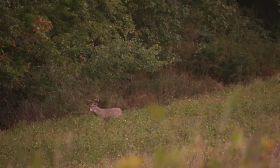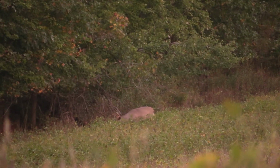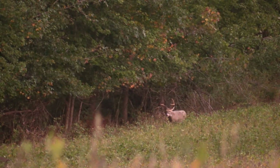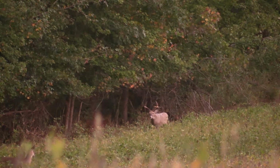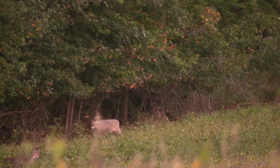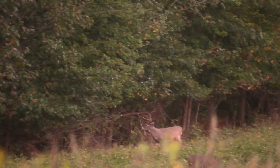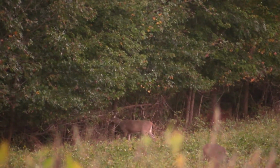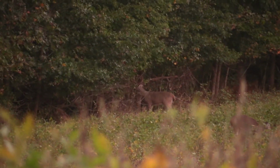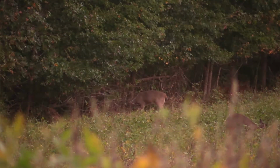Can you see him? He's moving. Can you still see him? Yeah. He's walking right towards us. I know it. It's not a good shot. No, it's not. That's him. And the beams are in the way. Okay. Can you get to him right there? If you can't, that's okay. I just want to see if you can get on it.